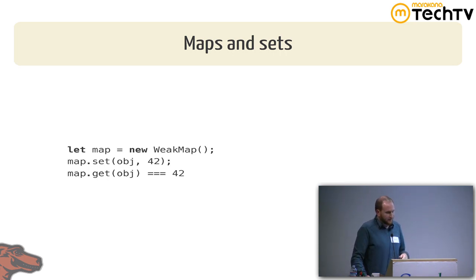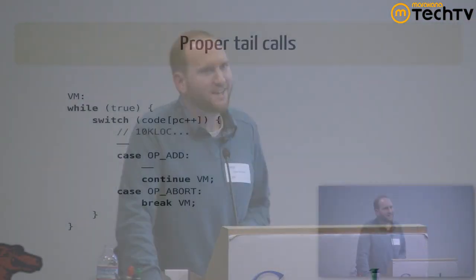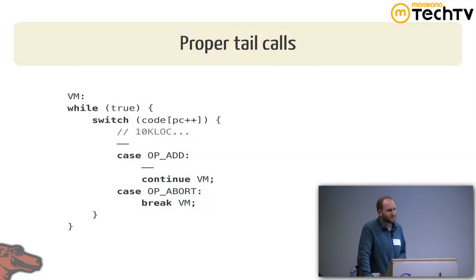But that's just something you can't do right now. You can't implement that yourself in JavaScript. Proper tail calls. This is one I'm very excited about. It's one I've been trying to advocate for years, and it looks like it has broad support from the committee, so I'm feeling very optimistic about it.